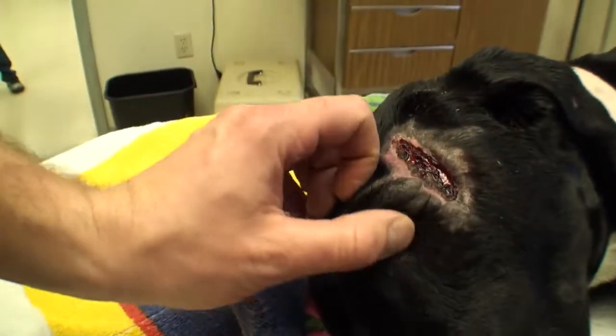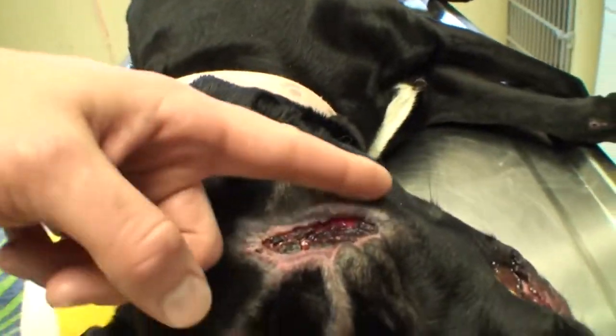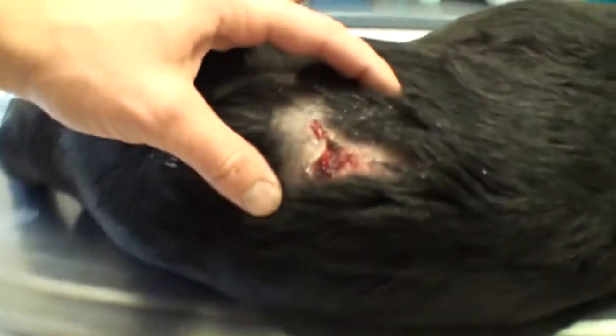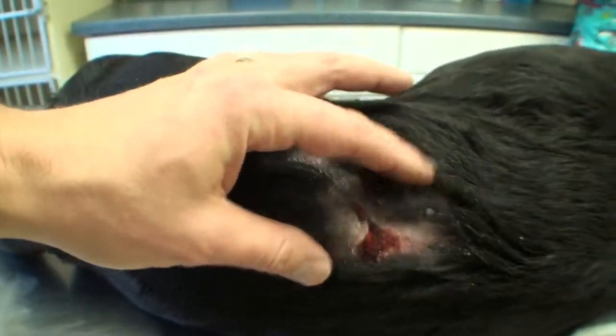This one was right near her eye. The eye all looks intact and looks pretty good. This is the worst one she has. I'm just going to cut fresh edges on it and close it up. She has this one on her back, which is pretty much all the way healed, I think. I don't even know that I'll do anything with that. We'll just let that one heal as it is.